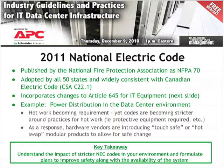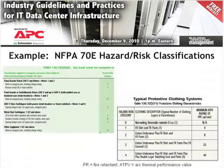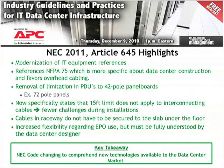There are things called touch-safe products out there. There are things called hot swap products that allow, in this specific instance, for hot work to be done in the data center in a safe way. So it's addressing both the more stringent codes as well as the needs of the business itself. And again, it's an example of how the industry is coming together. You're seeing vendors start to address the issue, as well as the code addressing the safety pieces of it.